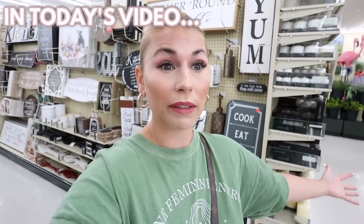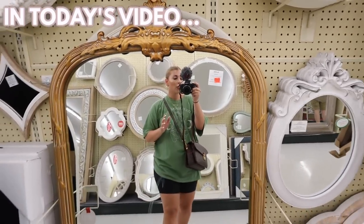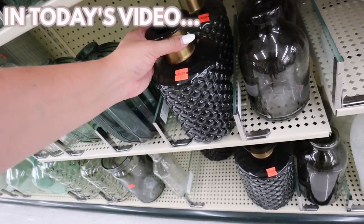Everything at Hobby Lobby is on clearance. 75% off the beginning of the end of farmhouse at Hobby Lobby. I do see some baskets that are on clearance. There's $75, originally $300. This is only $549.